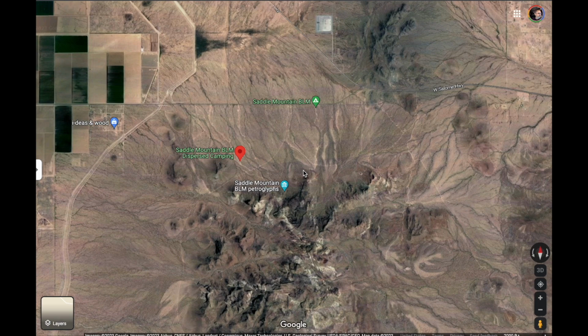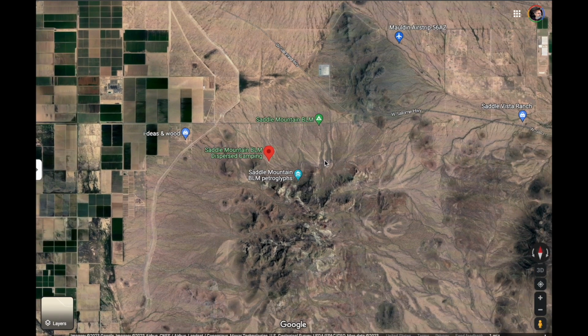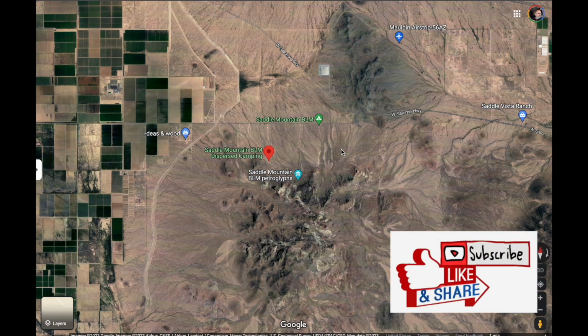Cell phone signal is very strong. We did get a few channels on our antenna, not a whole lot, because the mountains to the east of us, toward Phoenix, block some of the antenna signals. Unless you have satellite and things like that, then that's different. But on antenna, you might get a few. I think I got about 8 or 9, maybe 10 channels, mostly the ones that show classic movies and stuff like that, which is fine. But we brought our own movies to watch.